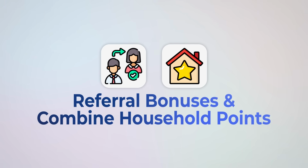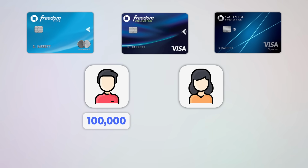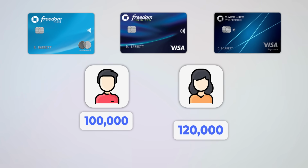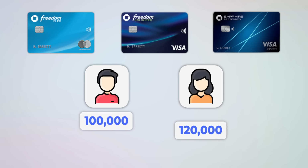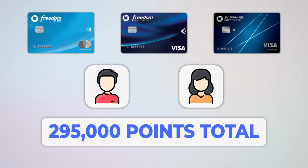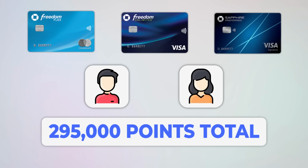Now, another two things I like with the Chase Trifecta cards are the ability to earn referral bonuses and the ability to combine your Chase points within the same household, which is going to be an awesome feature if you're running a two-player setup like me and Jackie. So earlier I mentioned that I was able to earn at least 100,000 points from the offers on my original Chase Trifecta, and then Jackie was able to earn at least 120,000 points. And I can go ahead and add in another 75,000 for my new Sapphire Reserve. So really we've earned 295,000 points combined. But what that does not factor in are the referral bonuses that Jackie and I got by referring each other as well.